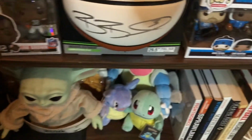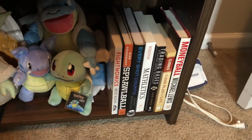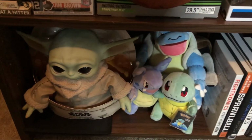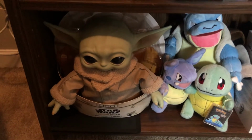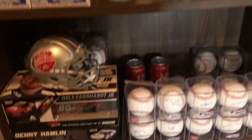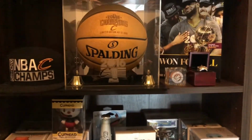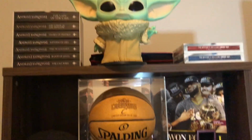Still looking for Cam. And there's some analytics books right there that I'm running through, along with some Pokemon and the old Baby Yoda from the Sports Card Analytics show. And he's on top of a folder with a bunch of 8x10 autographs I'll probably show in another episode. But I hope you guys like this kind of stuff. This is hobby number 2 for me.